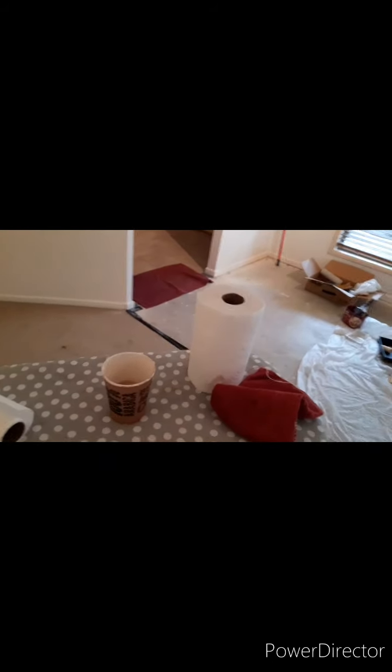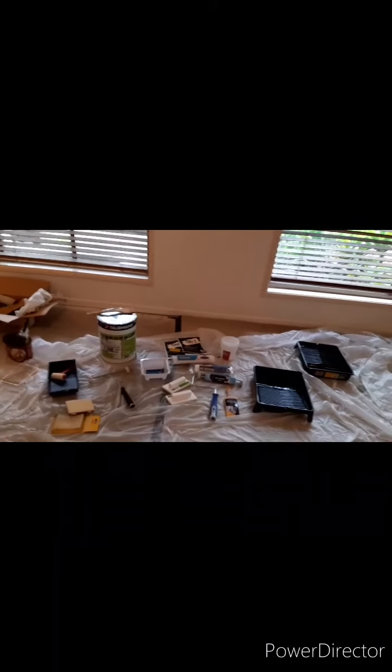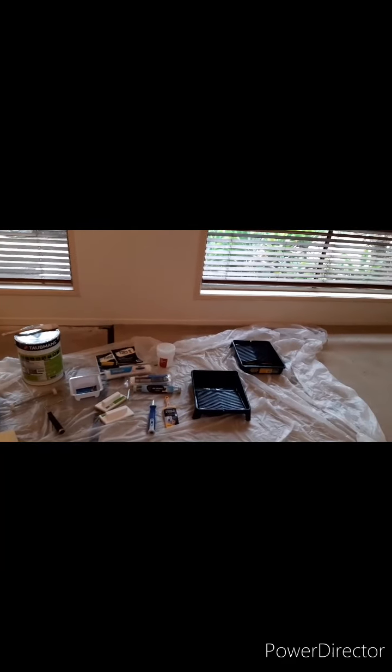So I thought I'd show you what I'm using as a workstation at the moment to put all my stuff on. Yes, ironing boards are very handy. So I've got my bin, gloves if I need it. By the way, I forgot to tell you the last time, the total for all that you see from here onwards, paint onwards, was $220.40 to be exact.